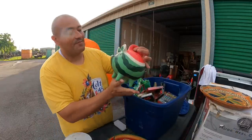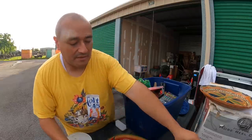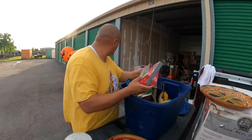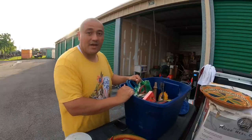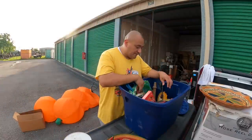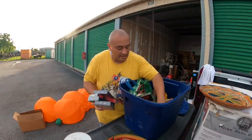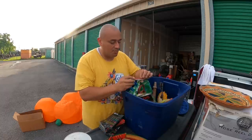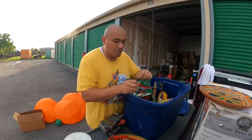Cute little piggy bank painted like a watermelon. Some VHS tapes that are brand new, never been used. And I think I'm going to go put that guy away. All right, back to this stuff here. Set some more of these guys. A lot of this. Oh man, I broke something. I don't know what broke out of here.